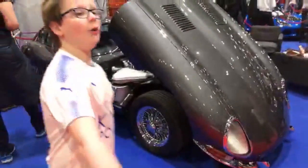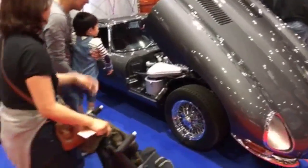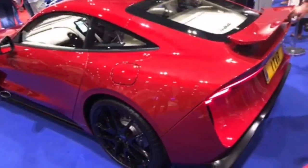Right, okay, so we've got an F-type? Oh yeah, I had to think about it then. No, E-type. What am I doing? I just said F-type. It's an E-type. And then I got a clip of this thing starting up. TVR, brand new Griffith, which I actually really like.